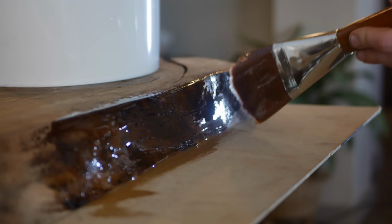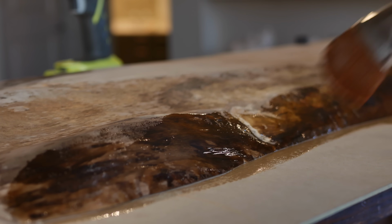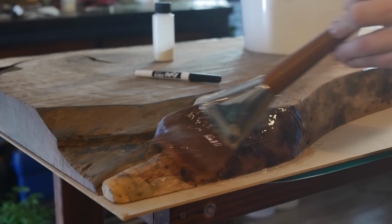The resin would be poured in 4 distinct phases, the first of which involved mixing a small batch of resin and applying a seal coat to all the edges of the wood. This was important because it prevents air bubbles from appearing in the final pour.